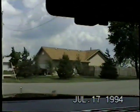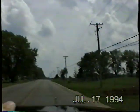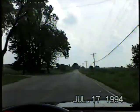Now we'll turn right and head down Green Street again. Take a look at how close the housing has crept up to the old farmstead. Otherwise everything's vacant. Now you can see the Tunyon Industrial Park through there. And we'll head back south to Prairie Grove. I'll turn the camera off for a little bit.